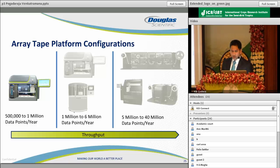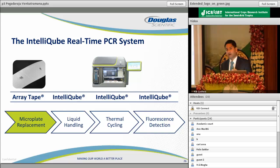In addition to that, we have enabled what is called a tape singulation feature. What it does is basically, on a given day, let's say a small lab that doesn't have many samples wants to do just 1 or 2 plates, you can run those samples and save on the consumables, and you can just singulate the tape as opposed to letting it go over the system and ending up wasting it. So that's a slight modification to this.